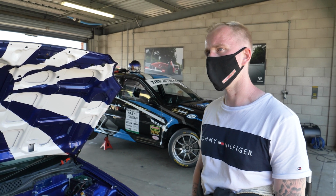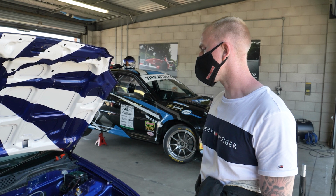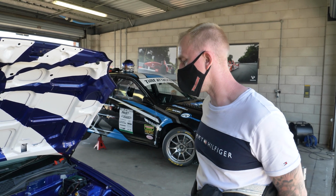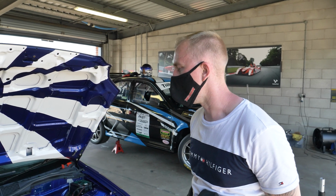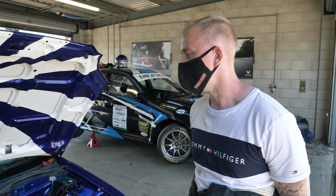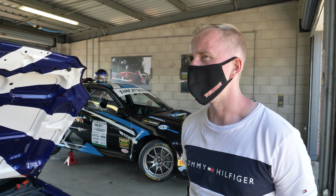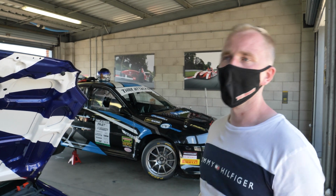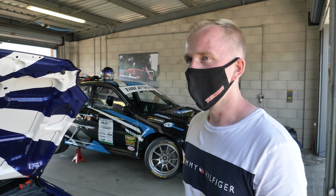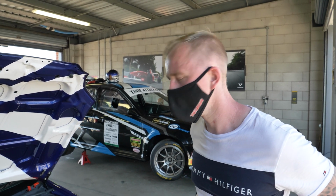Do they feel better than the drop-ins? So you're running them at Brands? Yeah, so we're revving it high now, so that's a good advantage. Revving it to 9,000 now. That's probably the main thing that I've noticed. Obviously, between the drop-ins and them, it's only 10 horsepower. You're not going to get in your car and think, oh my god, this is incredible now. But it certainly revs nicer, and it's good.